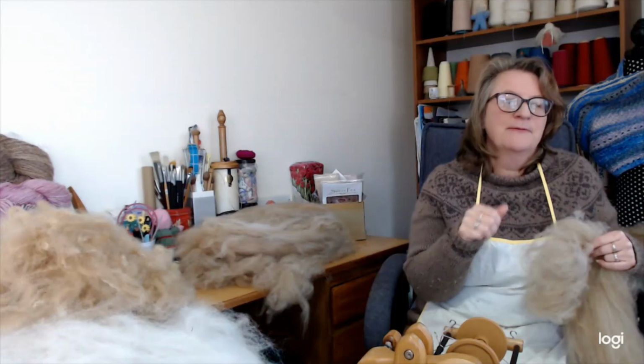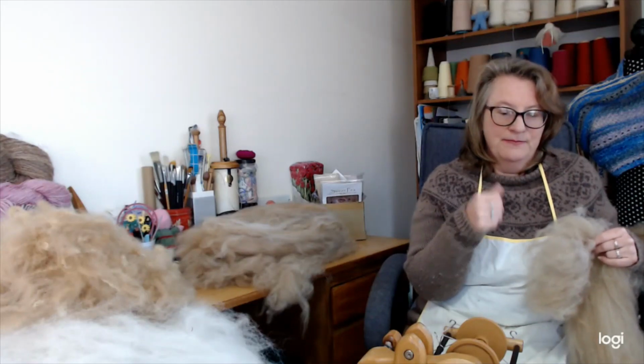But I can only say that because I've been spinning for a long time. When I first started spinning, I spent a lot of time taking each lock out and hand carding or flicking each lock, making sure everything was nice and easy to spin, all nice and open, the fibres all lying the same way. It just made spinning so much easier for me, especially when I was starting out.